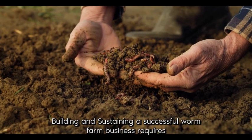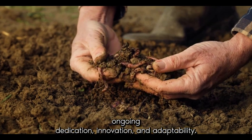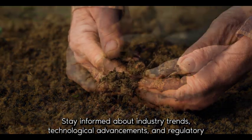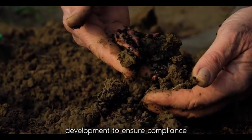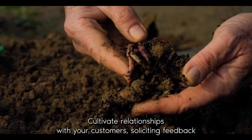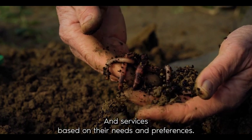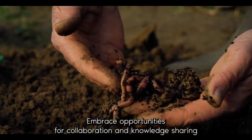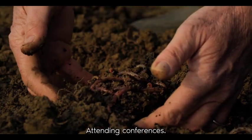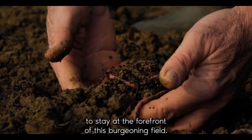Building and sustaining a successful worm farm business requires ongoing dedication, innovation, and adaptability. Stay informed about industry trends, technological advancements, and regulatory developments to ensure compliance with environmental regulations and food safety standards. Cultivate relationships with your customers, soliciting feedback, and refining your products and services based on their needs and preferences. Embrace opportunities for collaboration and knowledge sharing within the vermiculture community, attending conferences, joining forums, and participating in research projects to stay at the forefront of this burgeoning field.